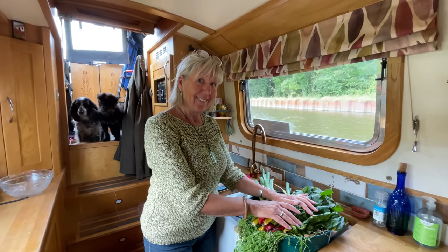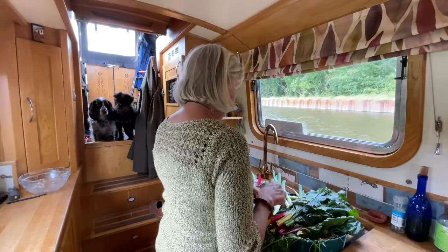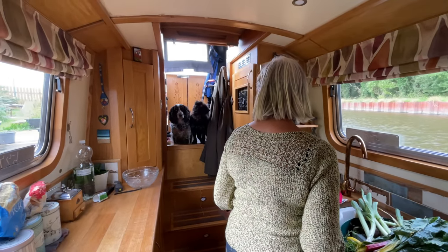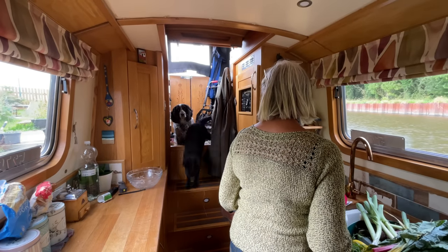I think you need to feed the dogs before they eat you. They can't have a carrot. You want your dinner? You want dinner? It always comes to bite my ankles now.